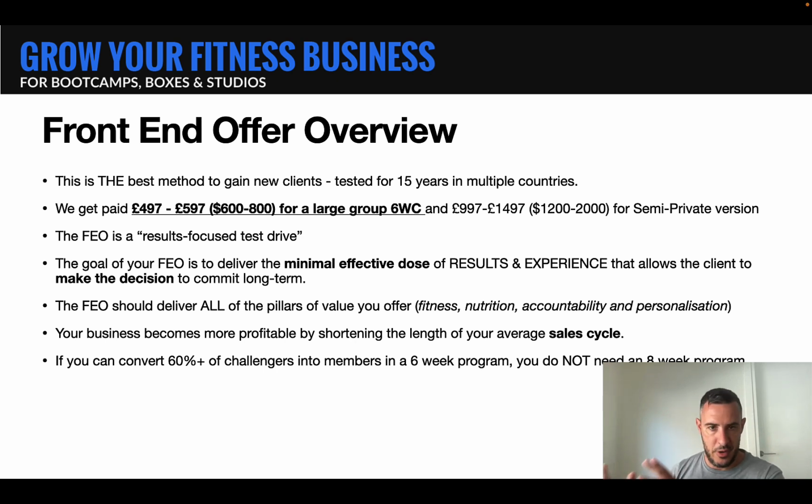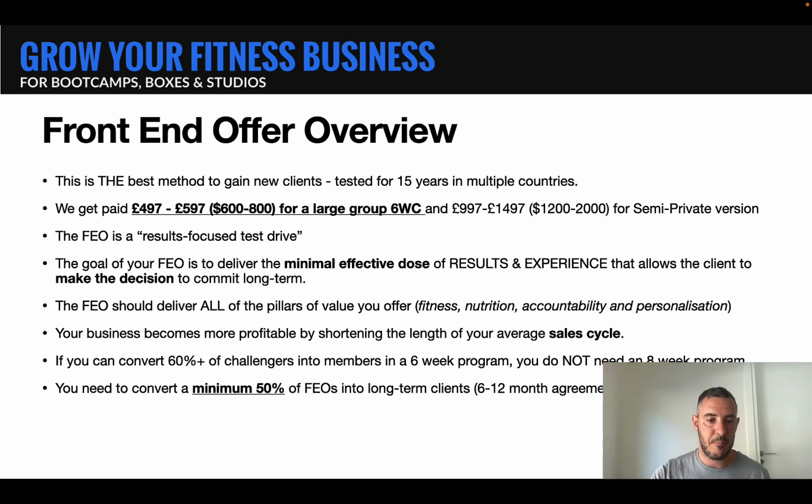Most people's front-end offer is either too small, like a free week trial, which doesn't have enough value, or too big, and they're doing 8-week or 12-week life transformation programs, which might be great programs, but it takes too long to sign someone up and then wait 12 weeks to convert them into a real client. It takes too long and your cash flow cycle is hurting your growth. So I find that 28 days to 6 weeks is a nice sweet spot for most gyms.